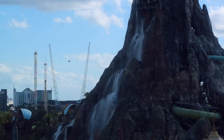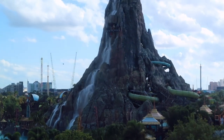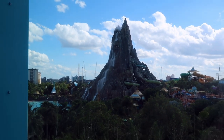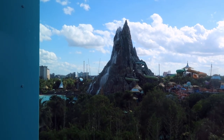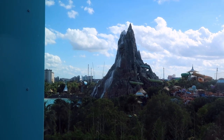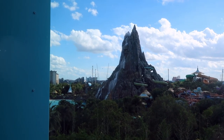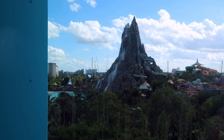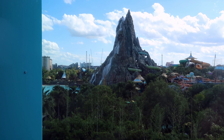It's so cool. But also, if you zoom out, it looks like that's just part of the volcano's waterfall structure. I didn't even notice there was a slide in there at first. And it's so crazy just seeing someone funnel down there, and it looks like they're going down the volcano's waterfalls. It's crazy. And the other slides just built into there are so cool.